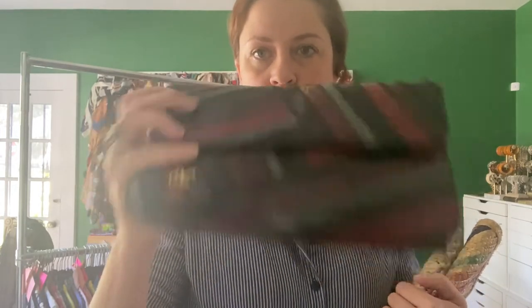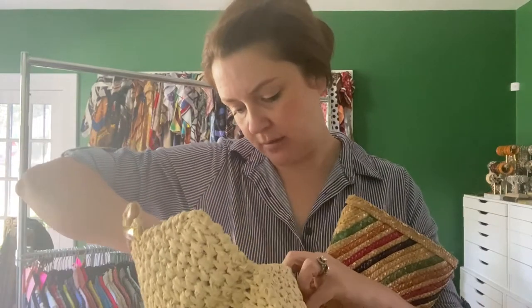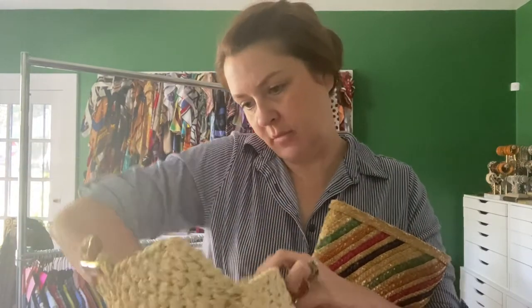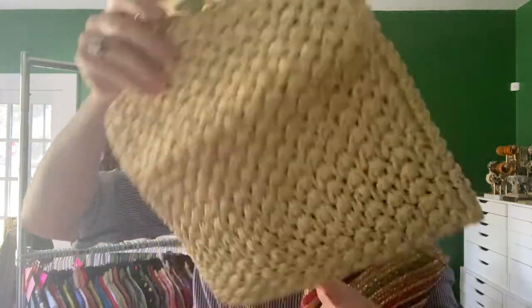Adorable little snake skin. Wicker. I think this might have a, yeah, so this has a chain. Does this say Roto inside? So it does have the chain. Little rainbow wicker clutch, great for the end of the summer.